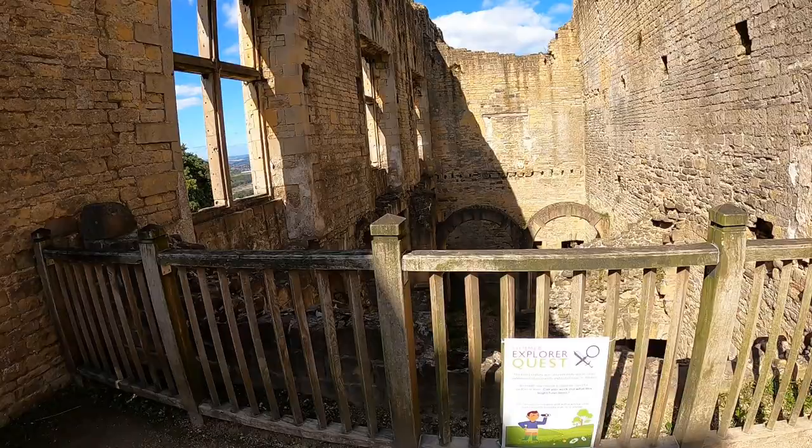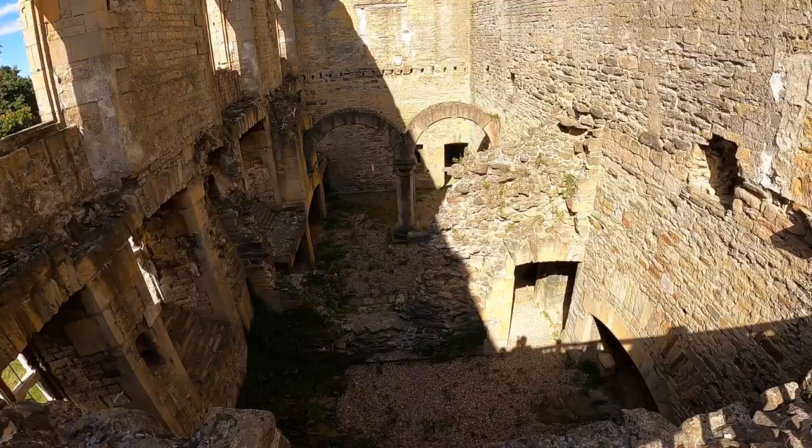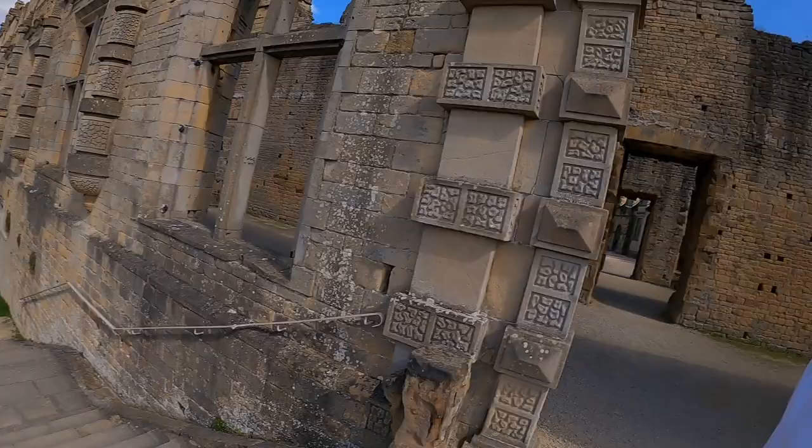Sort of places I'd love to get into and have a look around. Obviously they're closed off for health and safety reasons. Pretty sure these walls have got some tales to tell. You can only imagine what it was like living here back in the day. You was definitely living a good life. Fit for a king. Let's have a little venture around here now. It's extremely windy in this part.